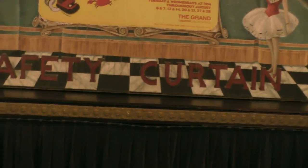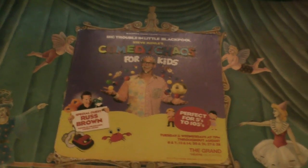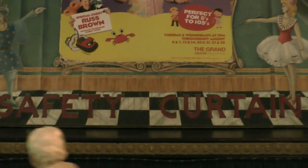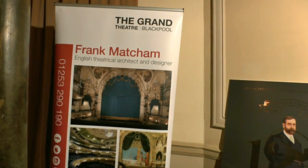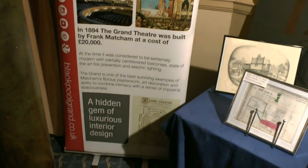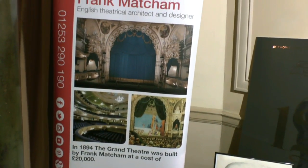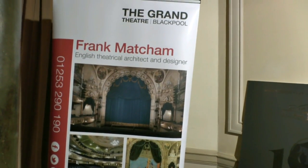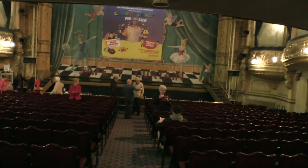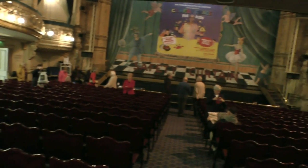And now I'm in the theatre looking at the other side of the curtain. One big safety curtain. This virtually tells the story. We find ourselves now looking from the rear of the stalls to the stage itself.